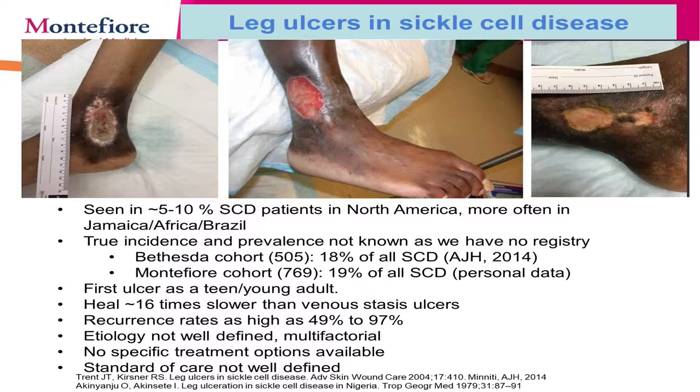So even though when I ask my colleagues, my hematologists, do you have patients with leg ulcer, they say, nah, I don't. When you ask the patient, you get very different answers, and this I think is an important distinction.